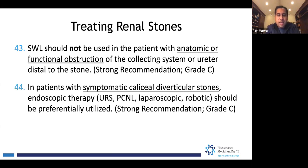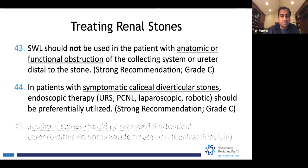In patients with symptomatic calyceal diverticular stones, endoscopic therapy, so ureteroscopic, percutaneous, laparoscopic, or robotic therapy, is preferentially utilized. Why? Because in order to obtain access to the calyceal diverticulum, you may be able to access it ureteroscopically by dilating the infundibulum. Percutaneously, you can perc directly into the calyceal diverticulum, and laparoscopic or robotic techniques can also perform a calyceal diverticulectomy, remove the stone burden, and actually tie off the calyx and stuff the calyx with either fat, or cauterize the lining, or put in Floseal or Gelfoam so that the calyceal diverticulum will not recur.